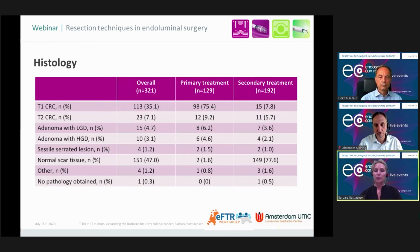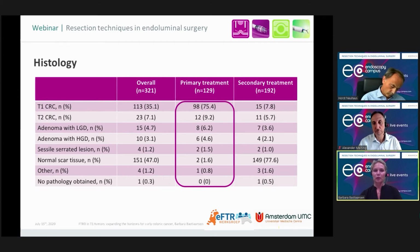Then if we look at histology, the optically suspect lesions turn out to be cancer in 85% of the cases. So indicating that, we know that it is difficult to very precisely see macroscopically whether it's high-grade dysplasia or maybe early invasive cancers. We know we're not very good in that.